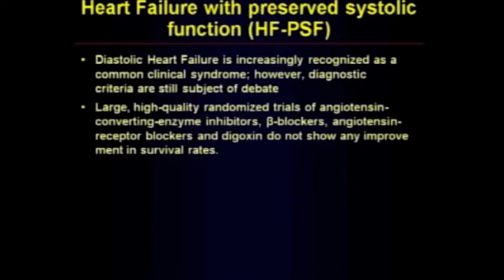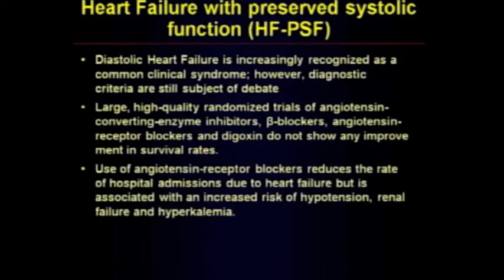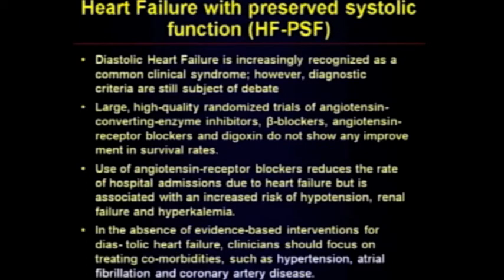The second thing, the large, high-quality randomized trials of angiotensin-converting enzyme inhibitors, beta blockers, angiotensin receptor blockers, and digoxin do not show any improvement in survival rate. The angiotensin receptor blockers appear to reduce at least the rate of hospitalization due to heart failure, but are associated with increased risk of hypotension, renal failure, and hyperkalemia. So if you do that, of course, we know we've got to follow these patients. Don't overtreat, in other words.